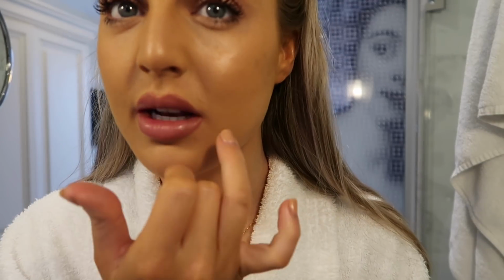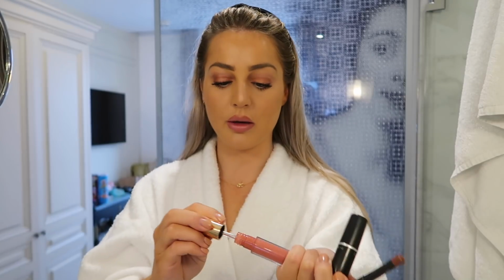Okay, so you can see that I've just used the lip liner around my lips, put the Cream Sheen Modesty on, and then I'm just going to go in with a bit of the gloss, but I only put the gloss in the middle parts. It's just meant to make your lips look a bit more plump. And it's really nice, it's minty.